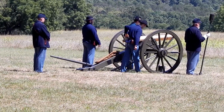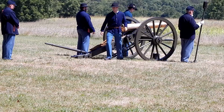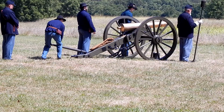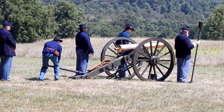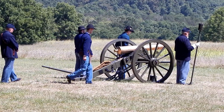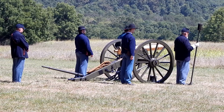Once the round has been rammed into the breech, he will step back to the handspike, and at whatever the gunner commands him, move the gun left or right for whatever the gunner desires for the next shot. Once that's completed, he steps back to his position, and at the command ready, he once again steps in.